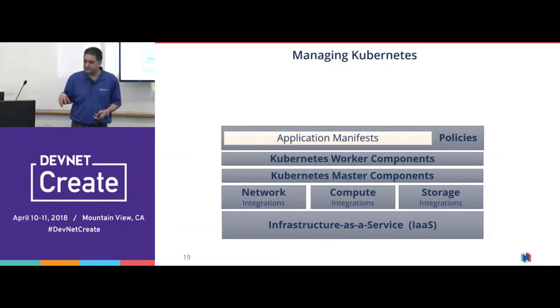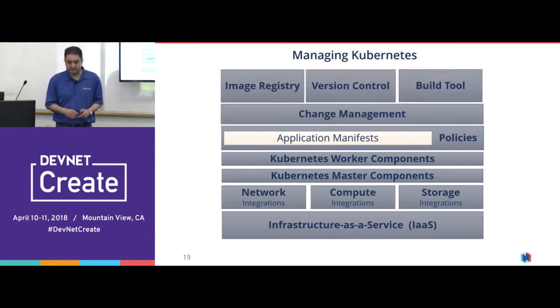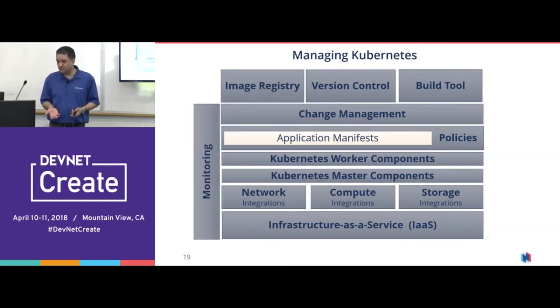So we have a policy engine which helps with that application manifest and the workloads themselves, and we'll show that in more detail later. But then finally, once you've deployed your workloads, keep in mind that with continuous delivery and CI/CD integrations, applications and workloads are constantly changing. So you need some sort of change management components. Of course, you also need to monitor all of this and report on everything. So you're going to need monitoring across your stack.